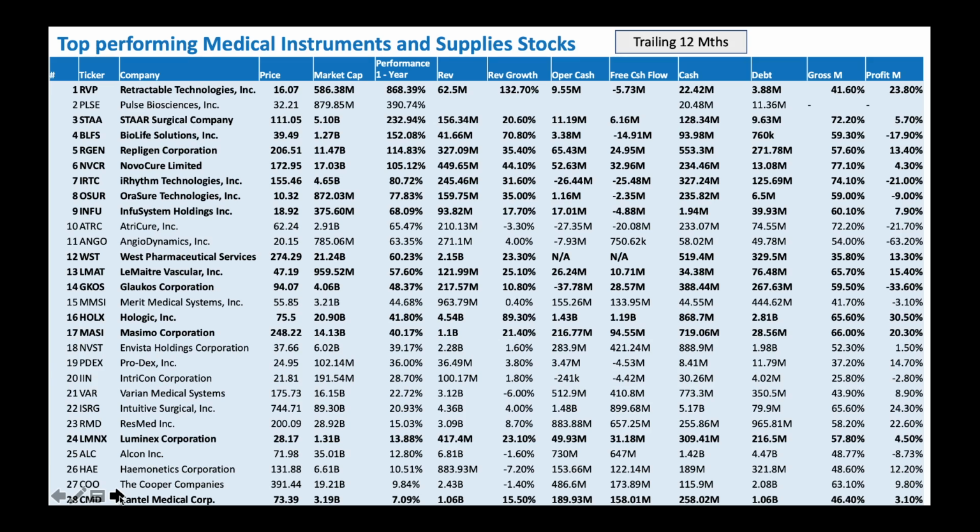The way we selected these companies is, first of all, these are highly performing companies. These are ranked by performance. The top one is performing the highest in the last 1 year. And then we got things like the revenue growth and the gross margin and the debt level as an example. The ones in the bold have a very good 1 year performance, and there is a double digit revenue growth. In this case, it's a triple digit revenue growth. And also we got a good gross margin.